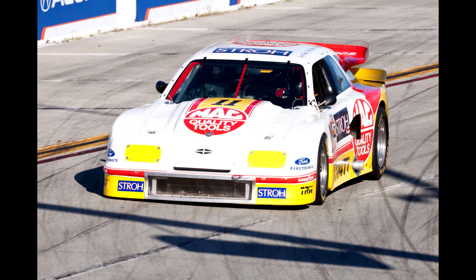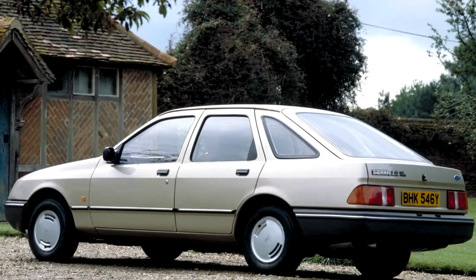Then there was the bodywork. It was decided to use a Sierra as the base, and that decision actually made everybody happy. The racing guys liked the aerodynamic shape and the rear-wheel drive layout, while the marketing guys were eager to add some racing cred to the controversial Sierra road car. But there was a problem.